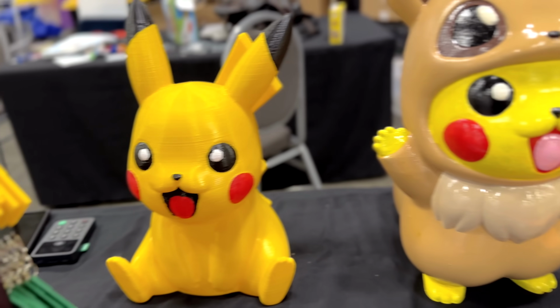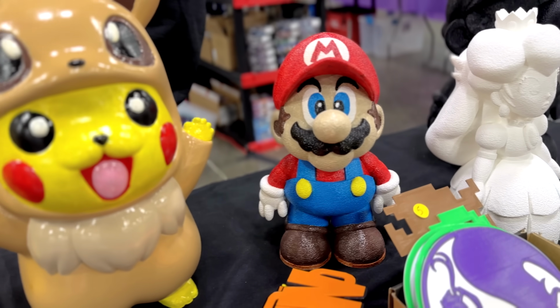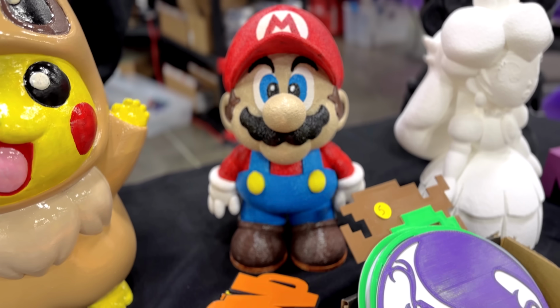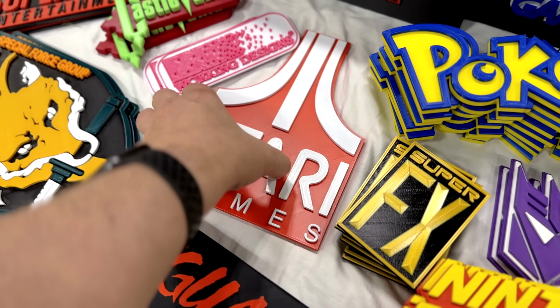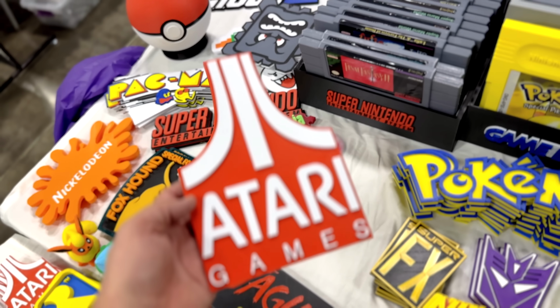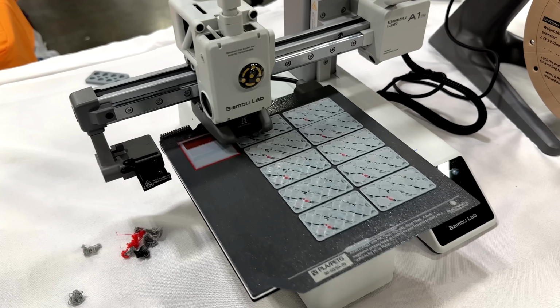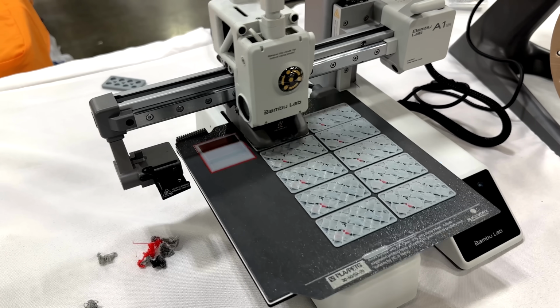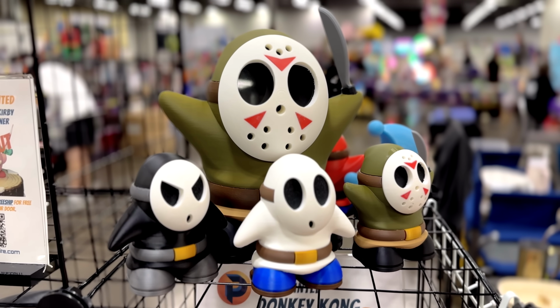I'm starting to see these more and more at these expos, these fan-created 3D printed collectibles, right? You'll see signs based on Nintendo and your favorite game franchises, but then you'll also see Nintendo and Sega characters that are 3D printed, which makes me think that Nintendo and Sega and Sony and Microsoft, they should really lean more into this stuff, right?